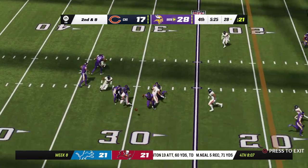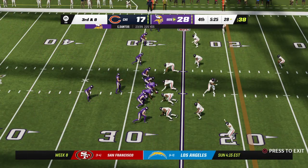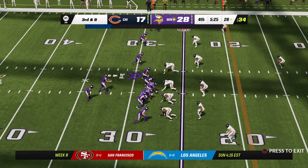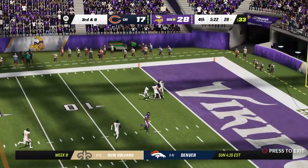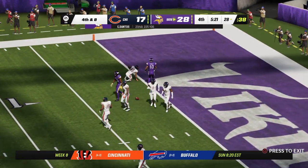Looking to throw on 2nd down. Santos. And this is going to be incomplete. So the failure to connect on 2nd down, that leaves them staring up here at a 3rd and 8. Back to throw. Santos. And this one is incomplete.